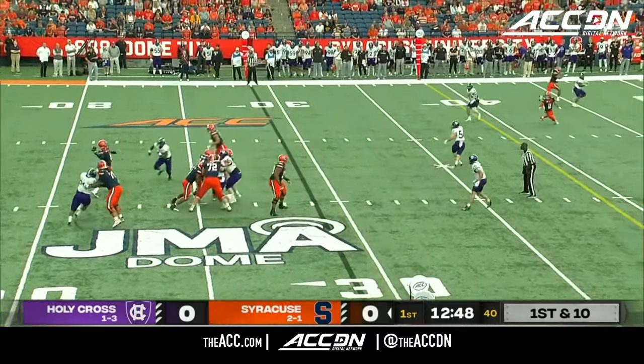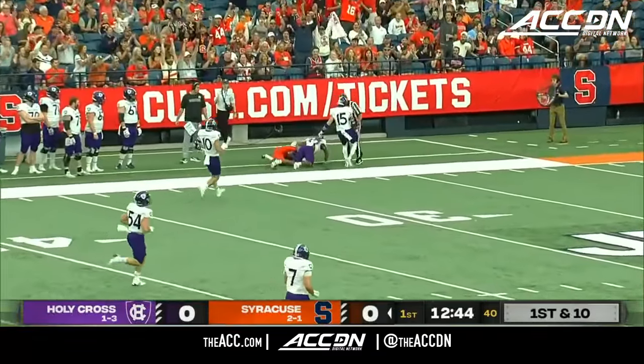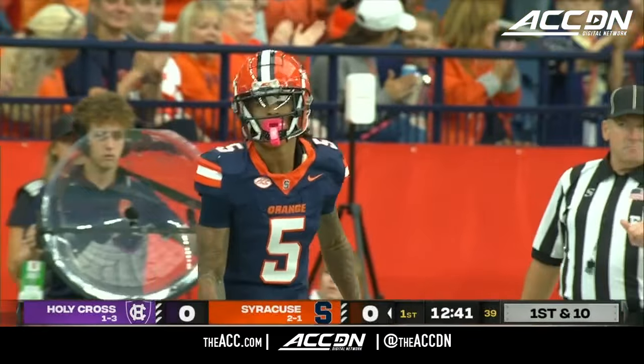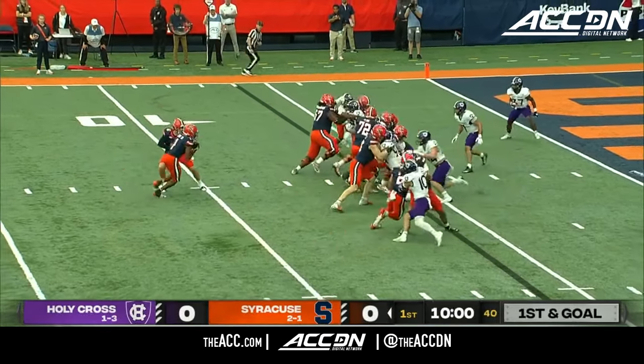Fake the handoff. McCord the pump fake, launches deep down the sideline into double coverage, and it's pulled in by Amari Hatcher. 3 carries, 2 receptions for LeQuint Allen this drive out of the backfield.